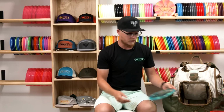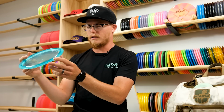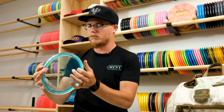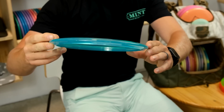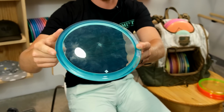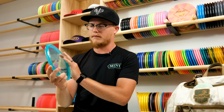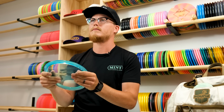The last one of the 4, whoa. This feels like if you mashed the GRACKLE rim and a jackalope flight plate. I feel like this is gonna be like a perfect point and shoot, like flippy 7 or 6 speed maybe? I can't really tell. Feels like a really good fairway driver.